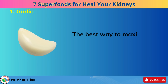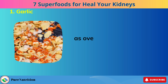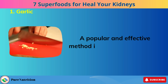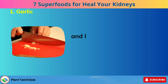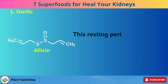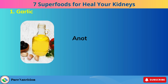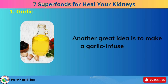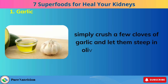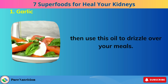The best way to maximize its benefits is by consuming it raw or lightly cooked, as overcooking can diminish its medicinal properties. A popular and effective method is to mince fresh garlic and let it sit for a few minutes before adding it to your dishes. This resting period activates the allicin, enhancing its potency. Another great idea is to make a garlic-infused olive oil. Simply crush a few cloves of garlic and let them steep in olive oil for a few days, then use this oil to drizzle over your meals.